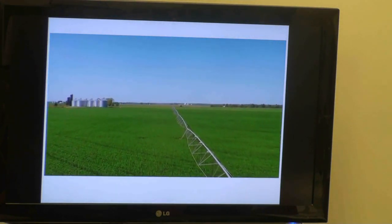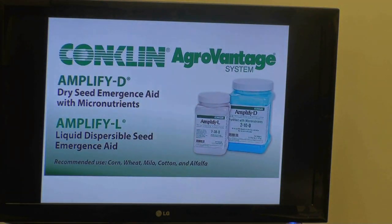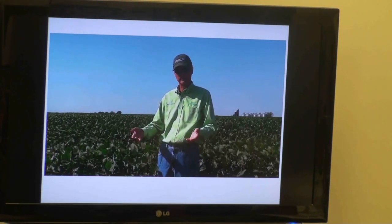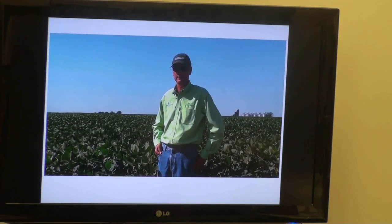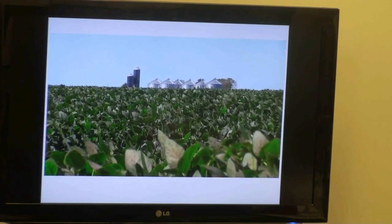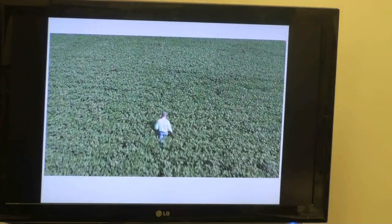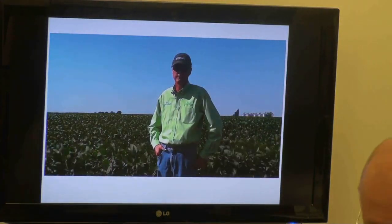This is a piggyback to all other Conklin products. So if you're using Amplified D or Amplified L, this goes right on top of it. This is an add-on product. Conklin's been in business for 50 years and farmer-owned. I mean, they have a long history in agriculture. If you want to see more of your crops, get them up to a fast start, grow it, make more yield, become a champion, I recommend getting hold of your local Conklin distributor and getting some and trying it on your farm and see if it works for you.